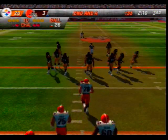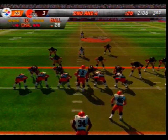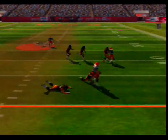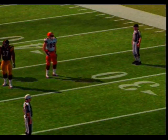Second and 4. Ball on the 26-yard line. The Steelers with a 4-man front. Throws it, and he makes the grab. Can't get it from behind. Excellent recognition by the receiver, leading the coverage, adjusting his route accordingly.